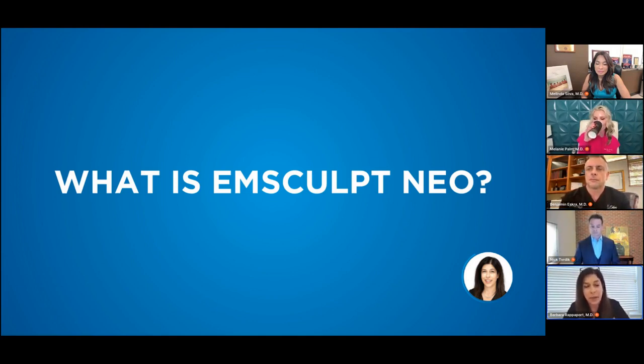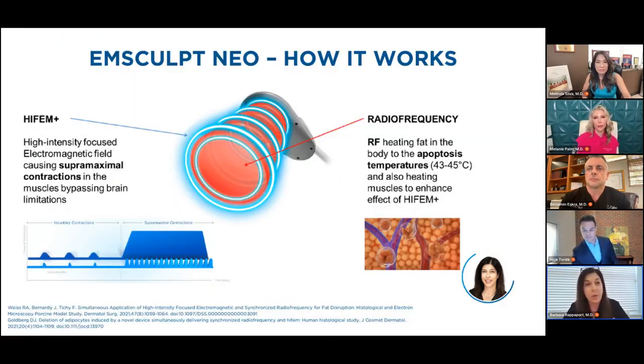So Emsculpt Neo is a unique device, and it works with two different energy modalities. It works with radio frequency energy, and it has HIFEM technology. As you can see on the graphic here, both of them work in a synchronized fashion. The radio frequency is going to cause apoptosis of the nucleus in your fat cells, going to break down the fat cells over time and clear them out of your system.